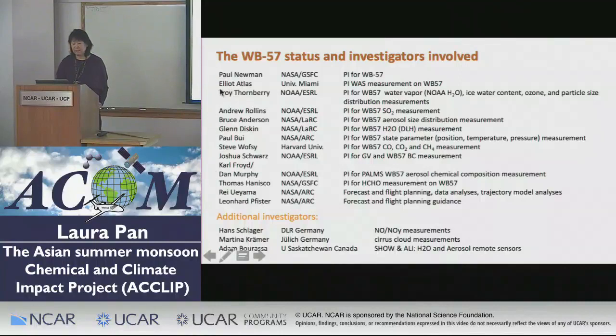So at the proposal phase, we have these people involved. That's, you know, Paul Newman as the lead person. We have Ho air sampler from Elliott and NOAA water vapor and SO2 from Troy and Drew. And we have NASA people who will work on the similar aerosol number spectral distribution. And we have water vapor and a standard state parameter, and Steve Offsey's group is going to do the CO2, and NOAA's SP2 additional copy will be doing black carbon, and we have the POM instrument from Dan Murphy's group, then additional Goddard instruments want to get on, and we have meteorologists who want to get involved.